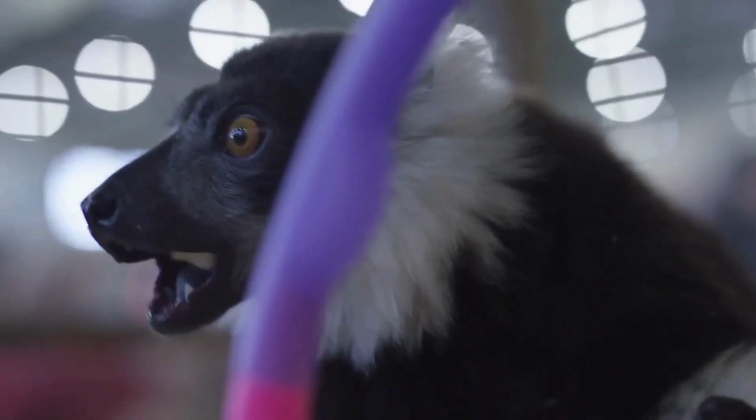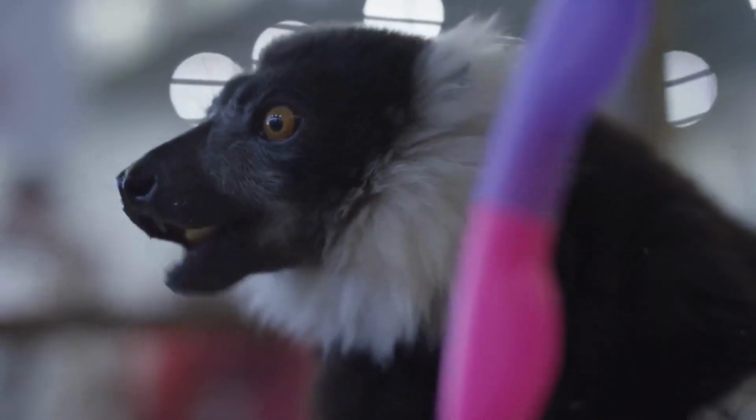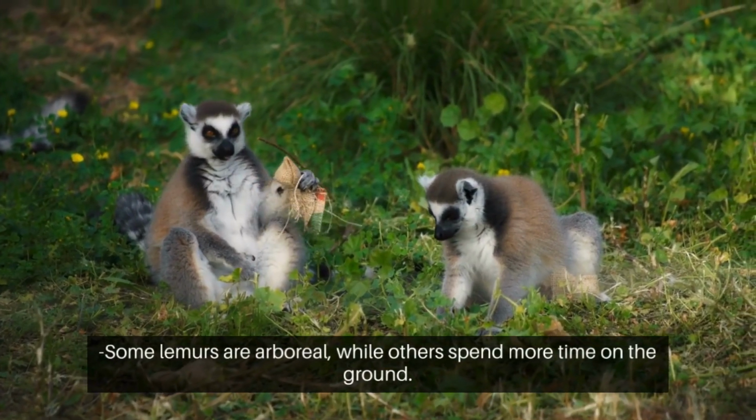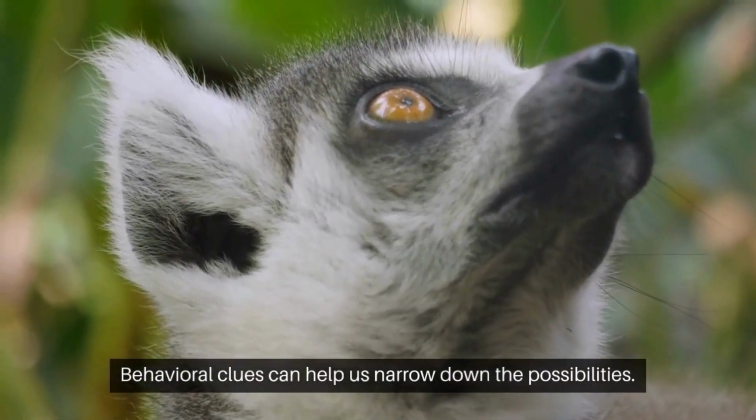Behavioral clues. Now, consider the lemur's behavior in the photograph. Some lemurs are arboreal, while others spend more time on the ground. Behavioral clues can help us narrow down the possibilities.